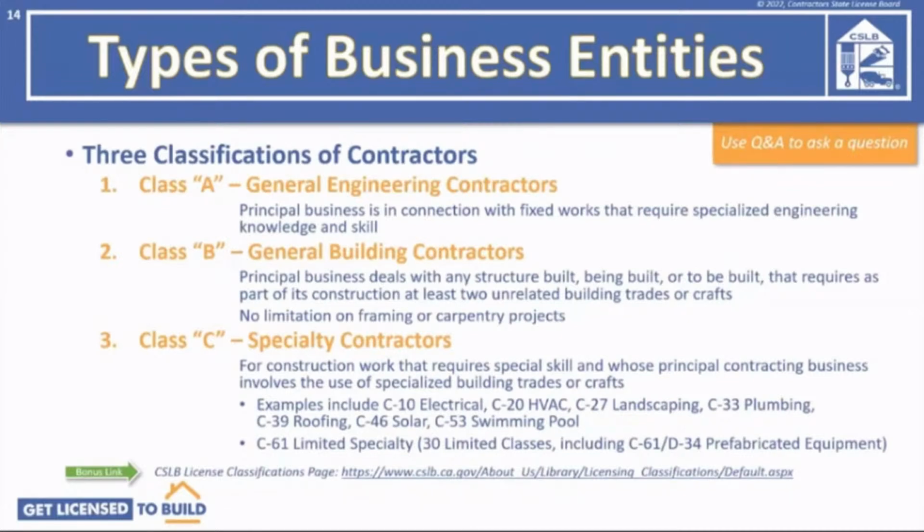The final class is C, or Specialty Contractors. These licenses are for construction work that requires special skills and whose principal contracting business involves the use of specialized building trades or crafts. Examples from this class include C10 Electrical Contractors, C20 HVAC Contractors, C27 Landscaping Contractors, C36 Plumbing Contractors, C39 Roofing Contractors, C46 Solar Contractors, and C53 Swimming Pool Contractors, just to name a few.